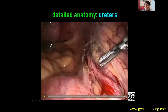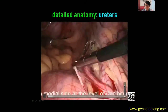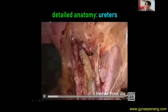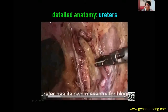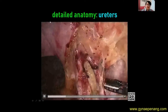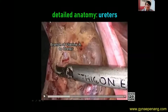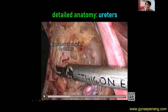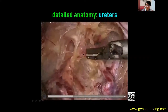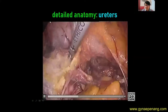Okay. Right. So this is when one wants to dissect from the lateral side, the ureter carries its own. Okay, so this is dissection from the left, from the lateral side. And you can see that the ureter actually has its own mesentery for blood supply. As you go down, you can see that there is a branch of the uterine artery to the ureter. Looking at this branch, you must make sure that you dissect it, and as it bleeds, you must reduce the bleeding, okay?